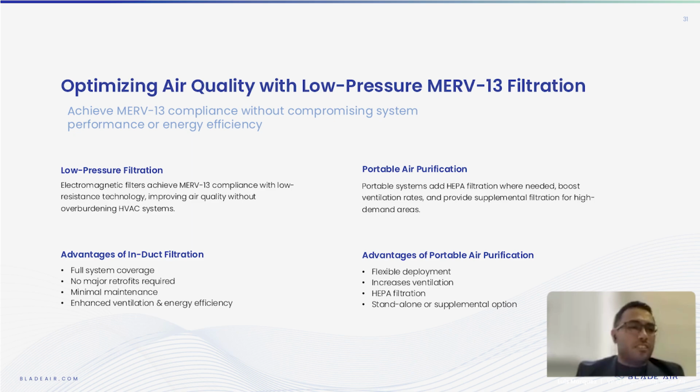So some of the advantages of this in-duct filtration, obviously when you attach to the main system, you have full system coverage. These kinds of filters are designed to be able to replace the existing pleated or bagged filters, depending on the system.